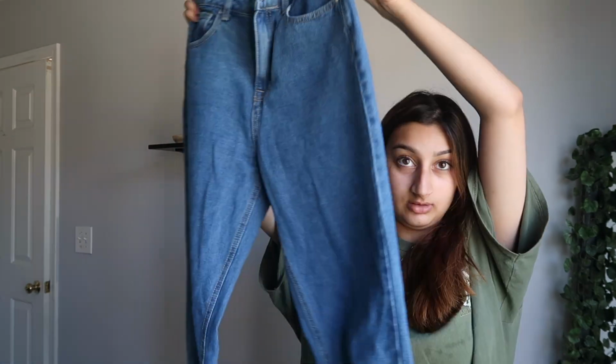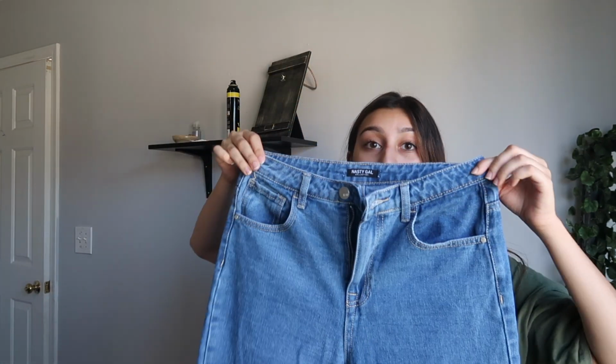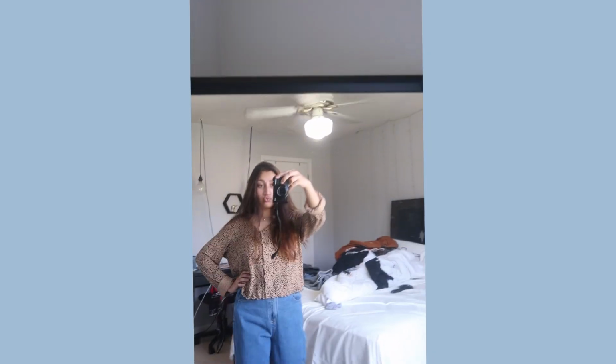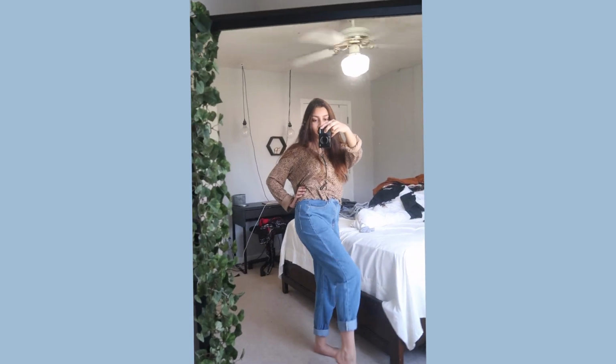Okay, and my last pair of jeans that I bought are from Nasty Gal. They're mom jeans from Nasty Gal. They're so nice. They look huge, but they fit, I promise. Anyways, when I ordered it, it was supposed to be like the Zara acid wash jeans, but a little lighter and not so dark. And when I got these in the mail, I was like, wait, what? But they're not that bad at all.